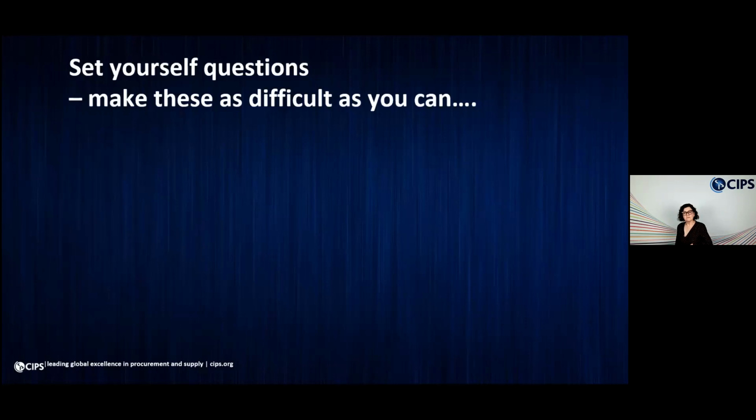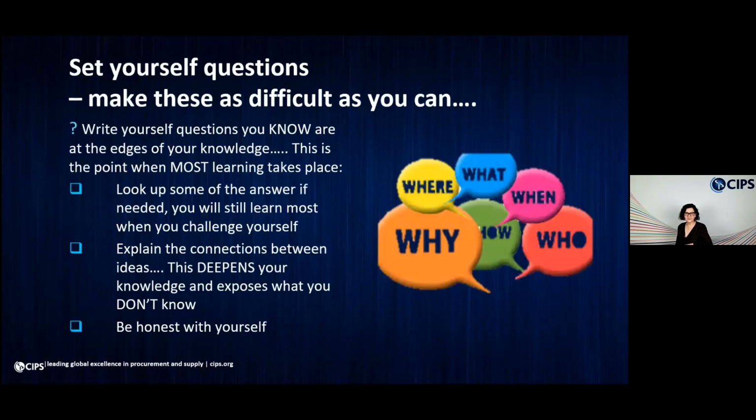Set yourself questions and make these as difficult as you can. And there's a really important reason why you need to do that. So questions really give you the opportunity to test yourself against what you think you know and really putting that into practice. When you ask yourself a really difficult question, you're placing your knowledge, you're placing yourself right at the edge of your knowledge. And actually, this is the point at which most of your learning takes place. Actually thinking really deeply about the different concepts and how they may fit together is really important in developing your knowledge, your understanding, and indeed your confidence.